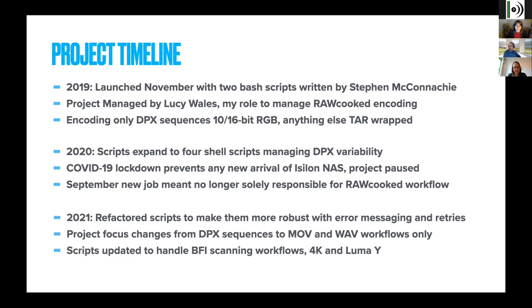So in early 2021, I focused my energies on refactoring the scripts to make them more self-reliant. Unfortunately, at the same time, there were problems extracting DPX sequences from the LTO data tapes, and the Heritage 2022 Film Digitization Project paused its DPX encoding temporarily. And we're currently prioritizing MOV and WAV workflows only.